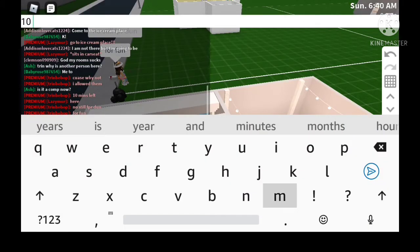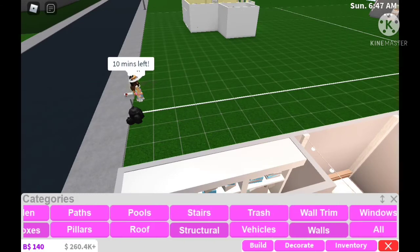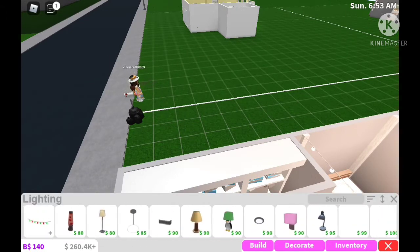Also, there are 10 minutes left in the build battle, guys. I just said it again twice. I don't know why. It doesn't really matter, guys. The memo got to everybody that there was 10 minutes left.